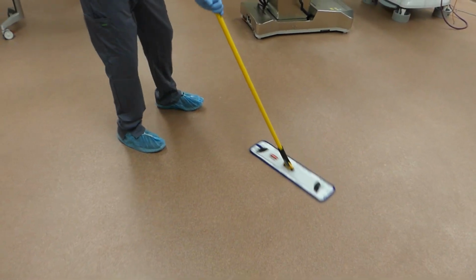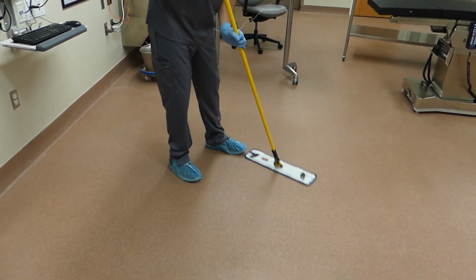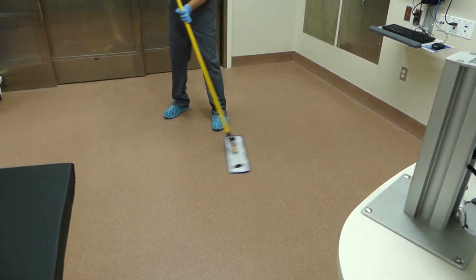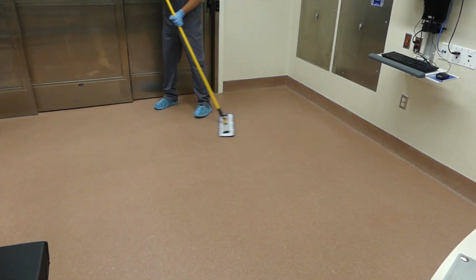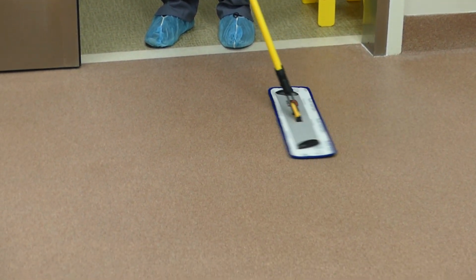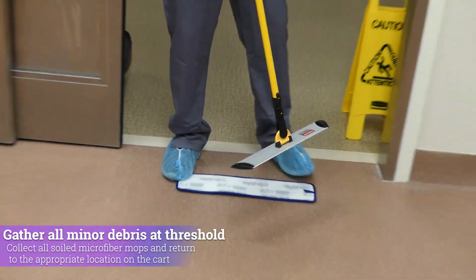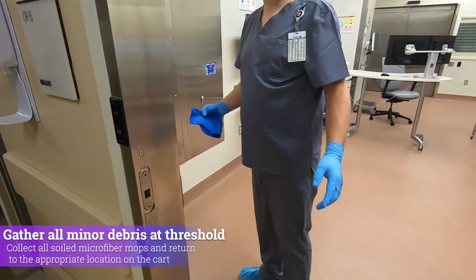Continue the S-stroke motion, which we also call the microfiber shuffle, working backwards so you're not stepping on any wet floor surfaces. This is the safe and ergonomically correct way to mop. Once at the door, use the microfiber mop to place any minor debris in the dustpan inside the threshold. Bristle brooms cannot be utilized in semi or restricted surgical areas. Collect all soiled microfiber mops and return them to the appropriate location on the cart.